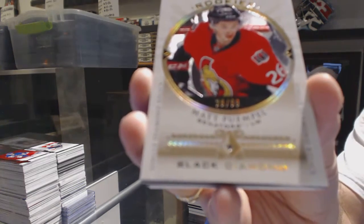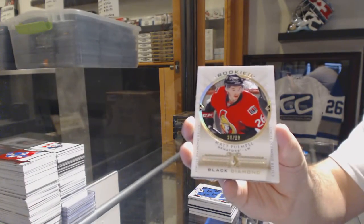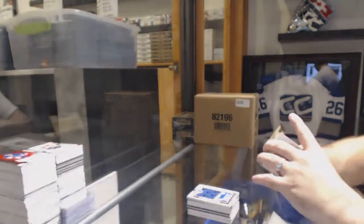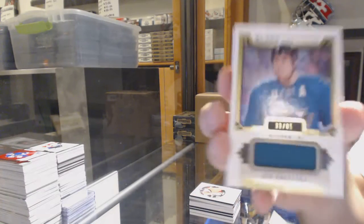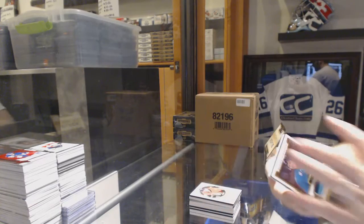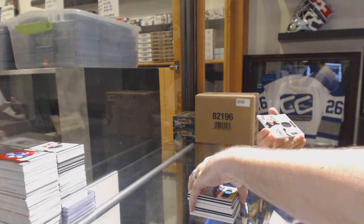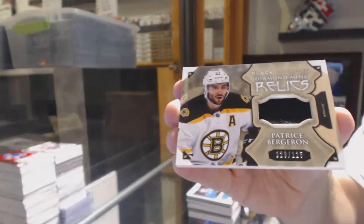Well, at least I wiped out the diamonds. Matt Puempel. That is too funny. Number to 85, base jersey for the San Jose Sharks, Joe Pavelski. And for the Boston Bruins, Diamond Mine Relics, number to 125, Patrice Bergeron.